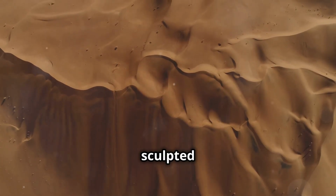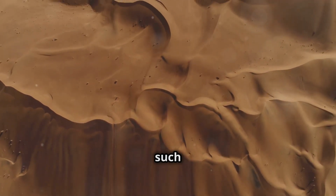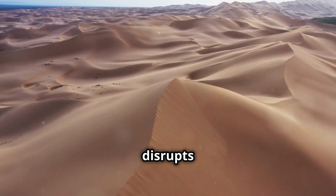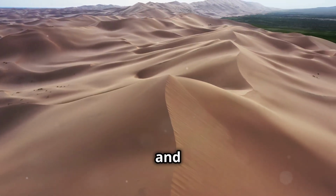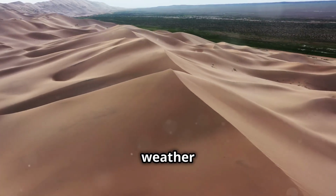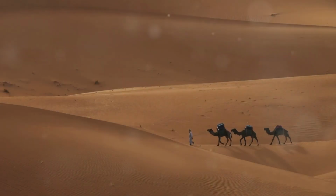The Sahara is sculpted by the ceaseless dance of the winds, such as the African monsoon and the harmattan. Climate change disrupts these wind patterns, affecting rainfall and exacerbating drought. The impacts are far-reaching, influencing weather patterns and human livelihoods.